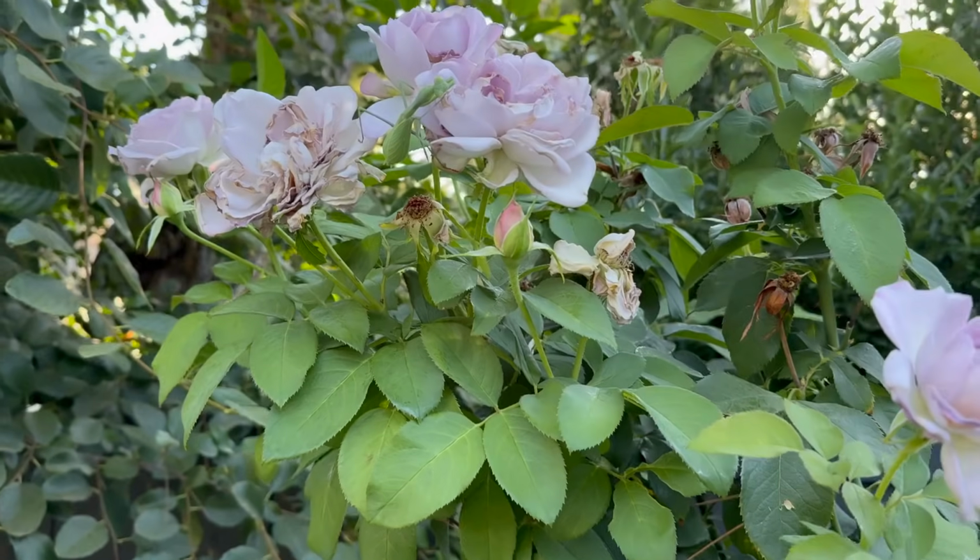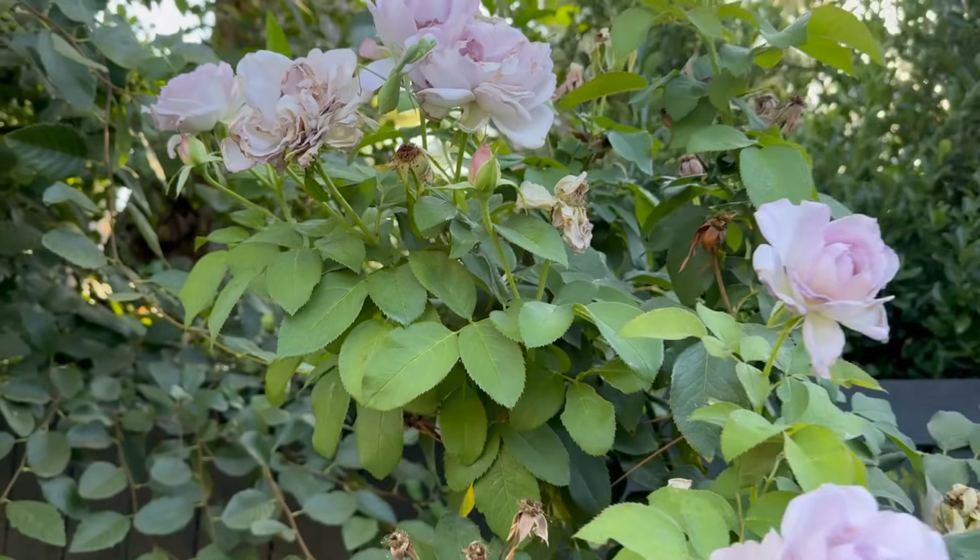Holy cow, that is a huge praying mantis. I almost grabbed that praying mantis, and that thing is probably the size of my hand. Maybe up to here. That is a massive praying mantis.